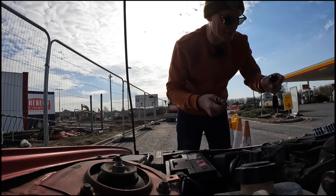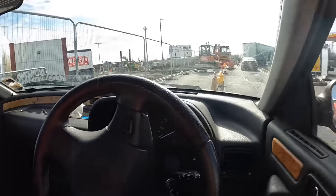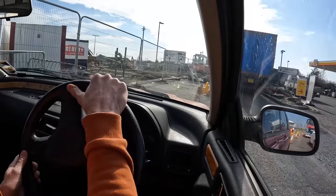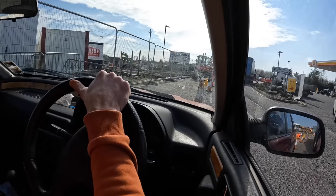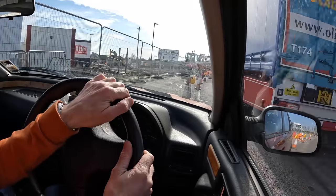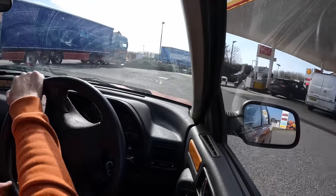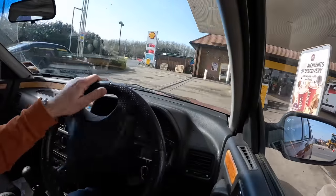Right, see if this thing starts. Yep, it runs. Okay, I think that might have been the problem. I'm going to stick a gallon of V-Power in, even at 199 pence a litre, wherever it is. Get this thing off the road, onto a pump, grab a coffee and get home. Yeah, I think that problem was just purely the battery.